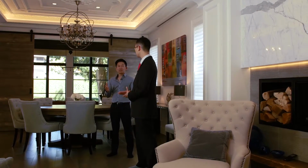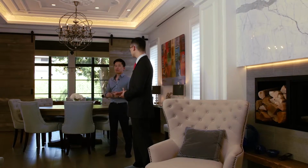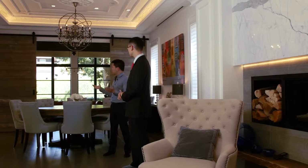And mixing that rustic with modern is also a very interesting play. Just like the outside where it's traditional and modern, here I'm mixing modern and rustic together.